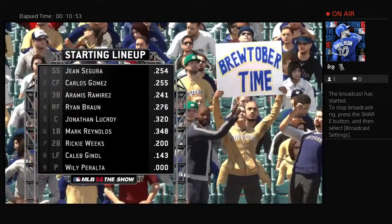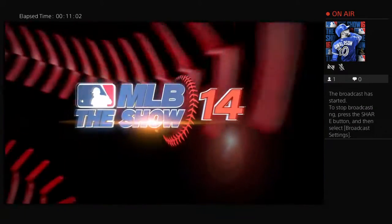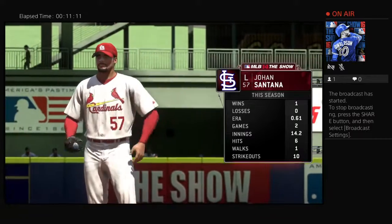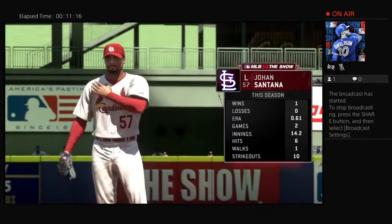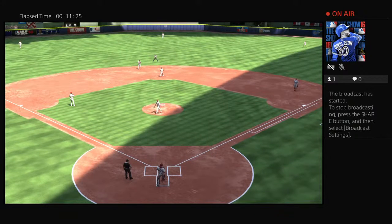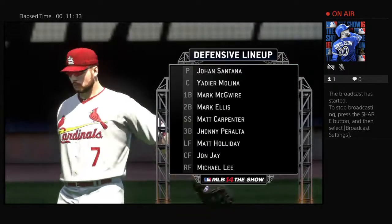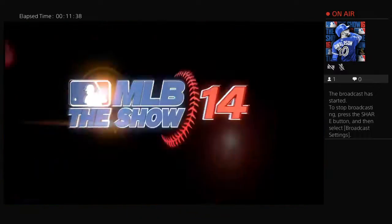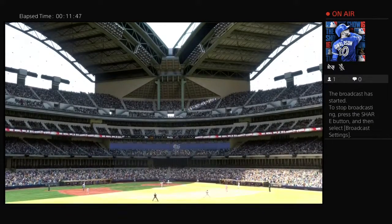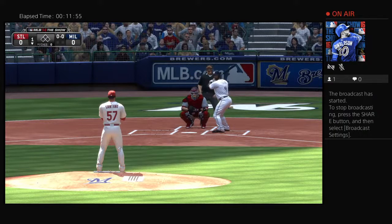Starting lineup for the Brewers looks like this. And this lineup will have its work cut out for it as they'll square off against a two-time Cy Young Award winner, left-hander Johan Santana. And the Cardinals behind him will look like this defensively. Gene Segura will step in now to lead things off in the home half of the first.